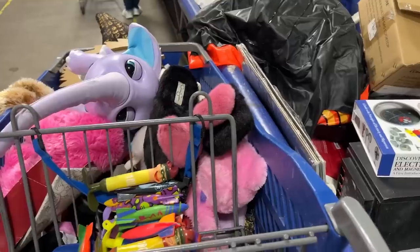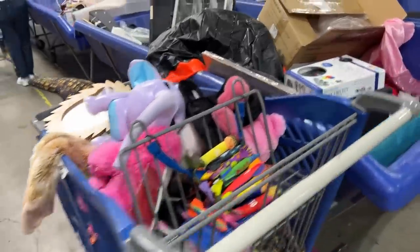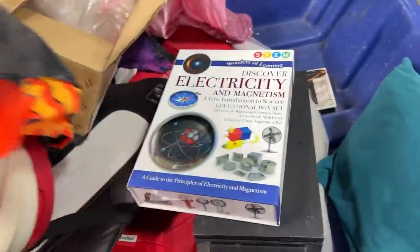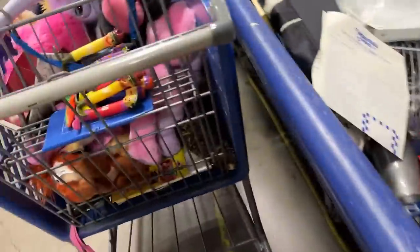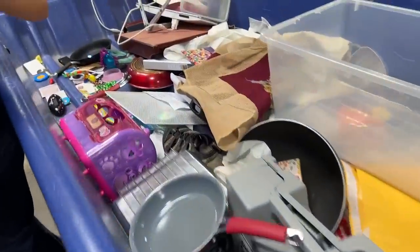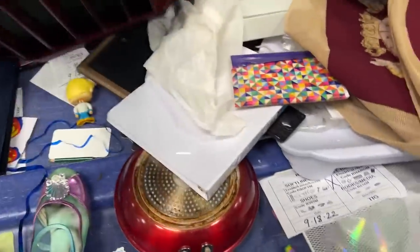All right, I managed to actually fill my cart today. I'm gonna go through everything and be picky and choosy, but I went back for those Jessica Simpson slippers. Oh, a nice craft. There they are. And this is the last area that we haven't looked through. I'm not seeing anything.